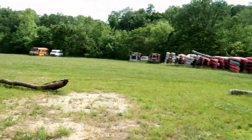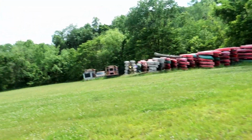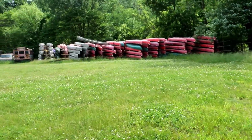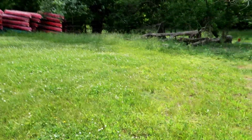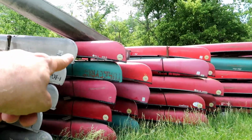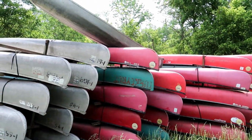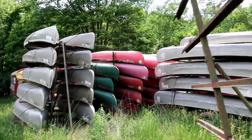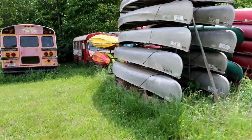All right, y'all. So we're going over here to check out these other school buses. And that's a lot of canoes. I'm just gonna guess that's where Turkey Run State Park might hold the old canoes, possibly. Dang, they got a huge mole problem out here. See? Holy moly. It says Turkey Run right there. Those are the canoes. Here's some kayaks.